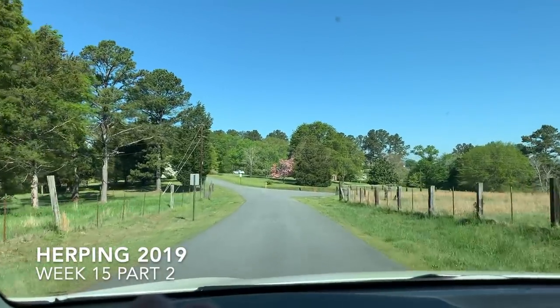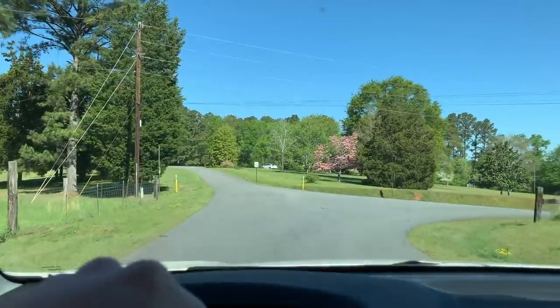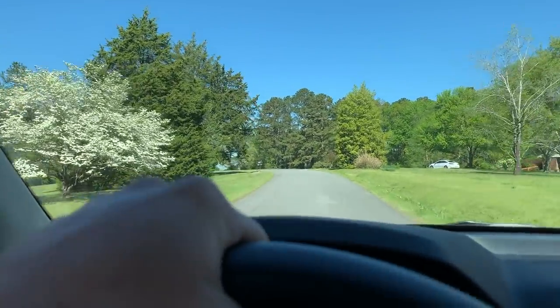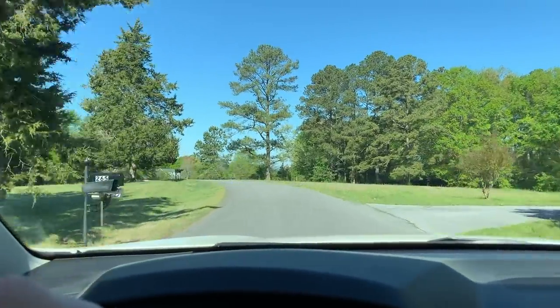Alright guys, I'm getting a bit of a late start today, so what I'm going to do is just cruise around up here, up north a little bit, and see if I can find some snakes crossing the road. It's going to get pretty warm today, it's supposed to get up into the low 80s, so I'm hoping that I'll be able to see a few things, but we'll see.